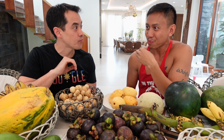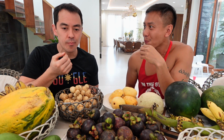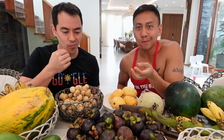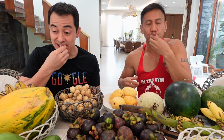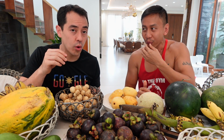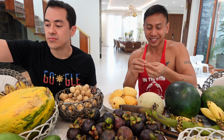A candy. Like nature's candy. It's sour. Sour Swedish candy, but more on the sour side. There's a seed. The edible part is around the seed. It's just like a sour candy. If I were to eat a warhead, if you don't know what a warhead is, it's candy in America. It's like that. That was amazing.